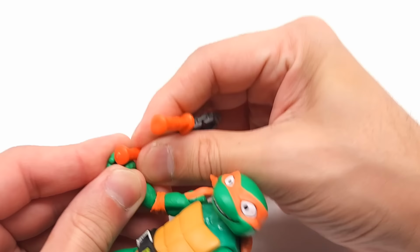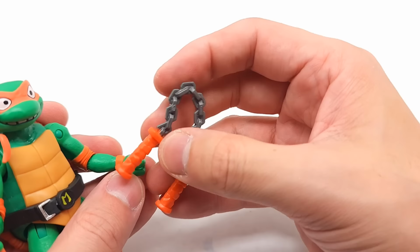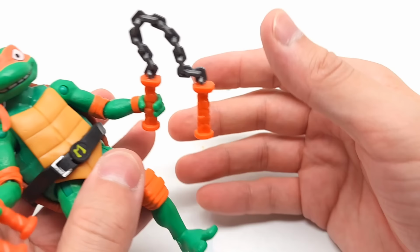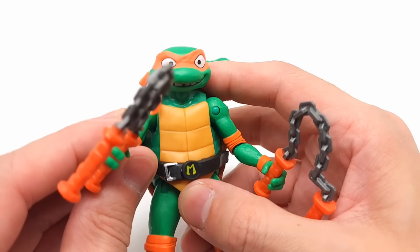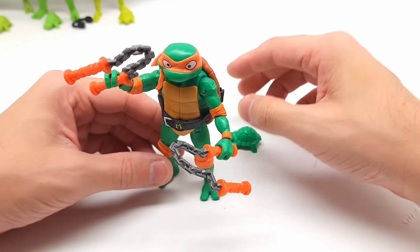Let's see, how do we want these? Do we want this side like this, or the opposite where it's like this? I guess one of each, right? So that looks cool. Let's see about a cooler stance than just that. That'll still work.